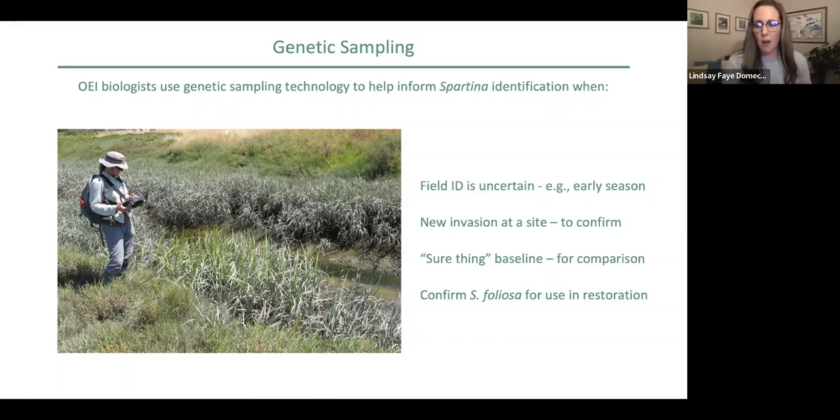So we sample obvious hybrid and obvious foliosa. And we also use it to confirm native foliosa that we use in restoration planting, because we don't want to get confused and plant hybrid somewhere where we're trying to revegetate with native foliosa.